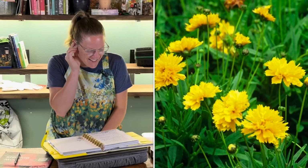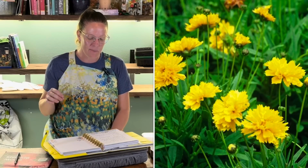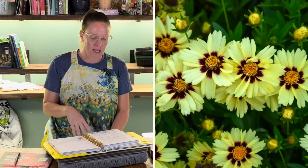I hate ticks, right? So I'm totally grossed out. That's what they look like. It has a moderate growth rate and is hardy in zones 2 through 8. Dies back after frost and returns in the spring. It is considered a perennial or biennial.